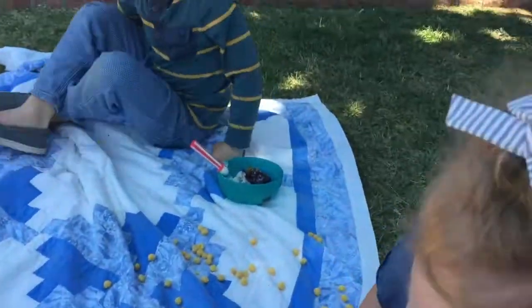There it is, pre-baked. Just gonna go stick it in the oven. Merry Christmas in the oven.